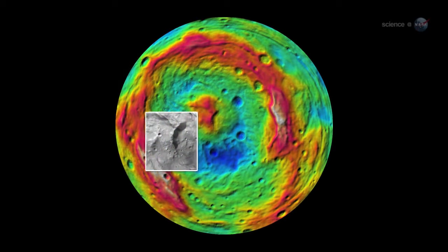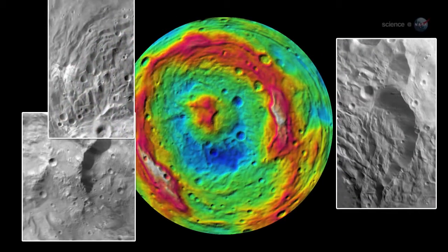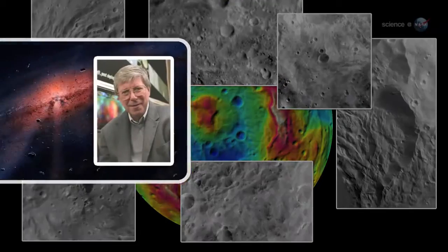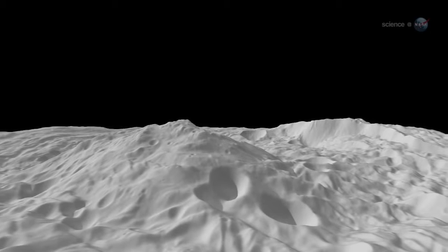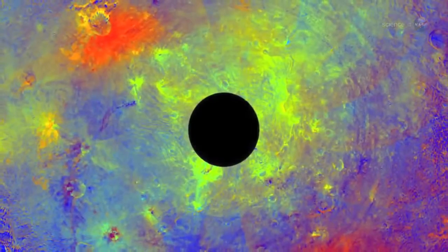"We're seeing enormous mountains, valleys, hills, cliffs, troughs, ridges, craters of all sizes and shapes," says Chris Russell, Dawn principal investigator from UCLA. "Vesta is not a simple ball of rock. This is a world with a rich geochemical history. It has quite a story to tell."